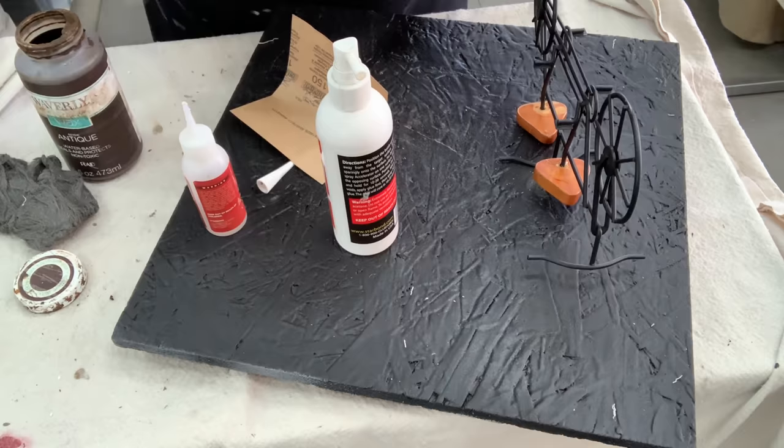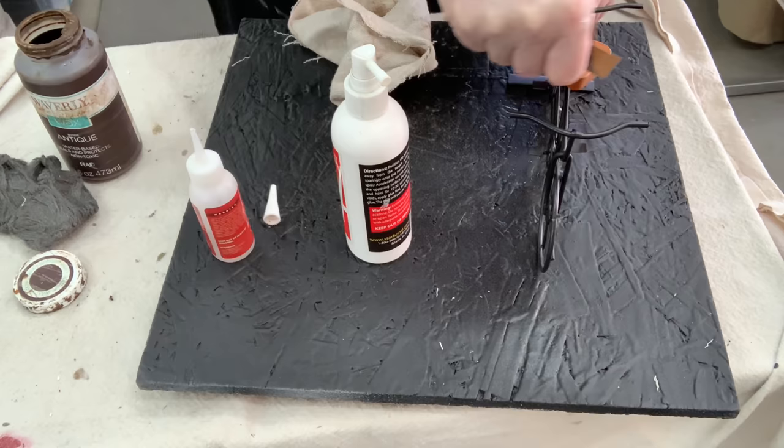It's perfectly imperfect. I just want to let you know that I should have just left it good enough alone, sprayed the metal, and then just stuck it on. You always want to make it go faster than 15 seconds.